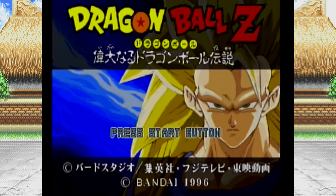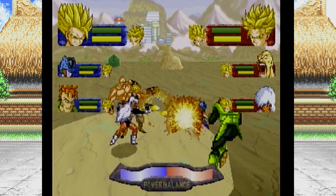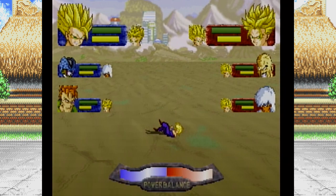And for the record, I do have the Sega Saturn version, so that's the version that we're going to be looking at today. Idainaru Doragonboru Densetsu was developed by Tosei and published by Bandai for the PlayStation and Saturn in Japan in May 1996. Deviating greatly from the standard one-on-one formula, Legends puts up to 6 characters, 3 to a team, in a giant fishbowl arena, allowing for much greater movement and much, much greater potential for chaos and mayhem.